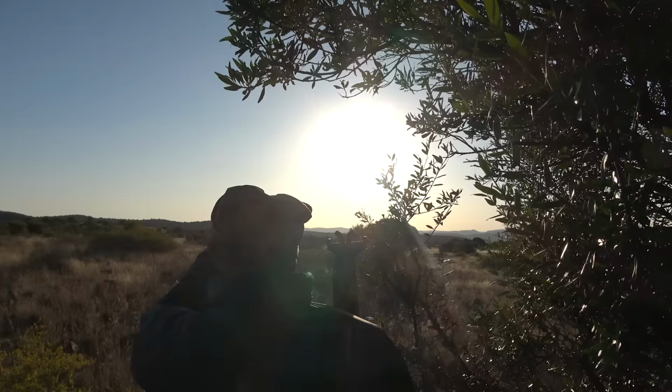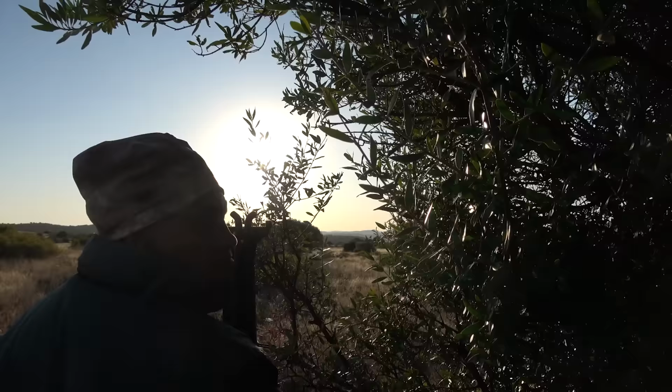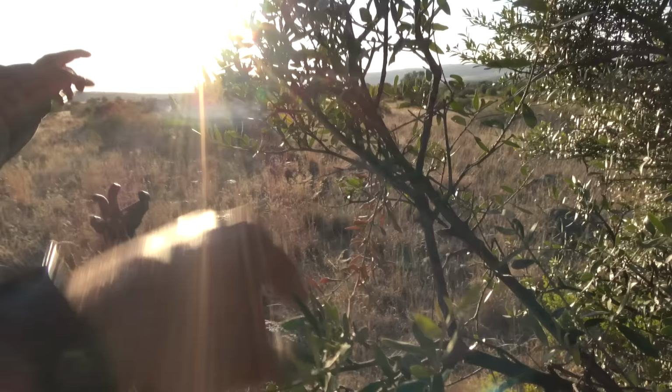Another herd. And there was one bull that's suitable.